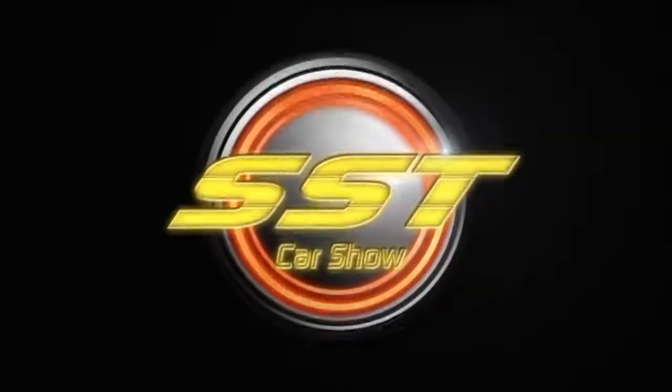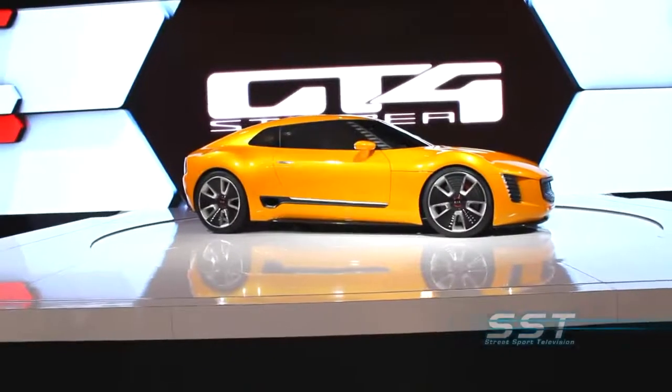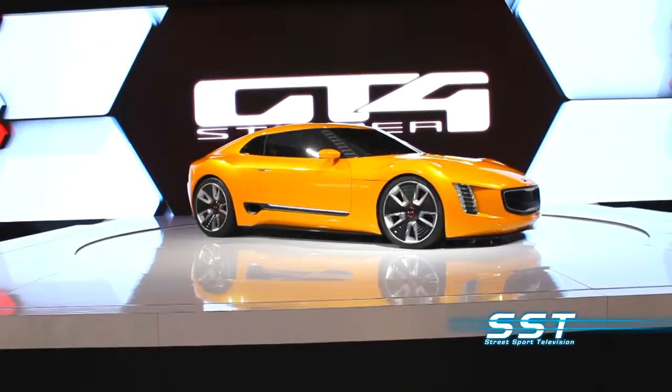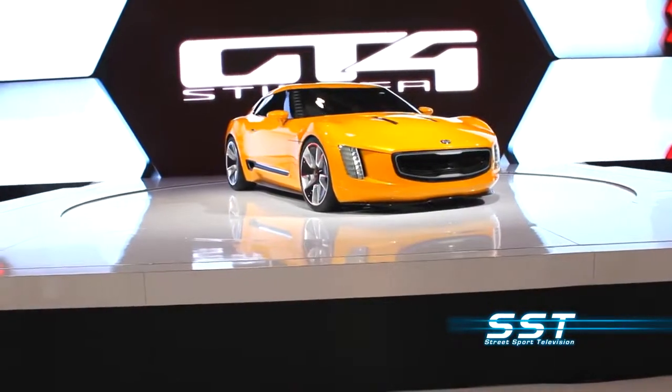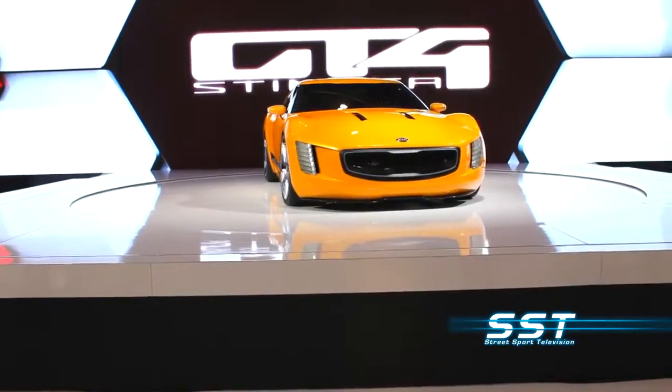But first, let's head off to Toronto now with our own Elena Walker, who found a concept car from Kia that they call the Stinger. This is the Kia GT4 Stinger. It is a new concept car from Kia, and it's the most aggressive concept car that they've ever come up with. Now, they're here to prove that they're about performance. They don't just make grocery getters anymore.